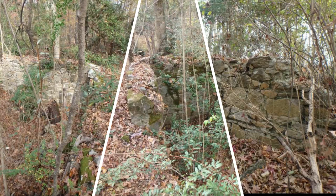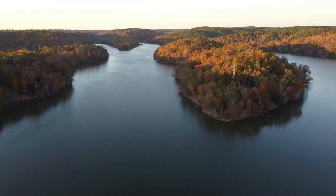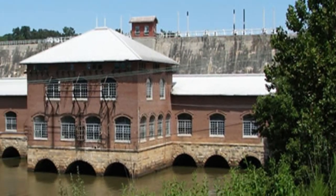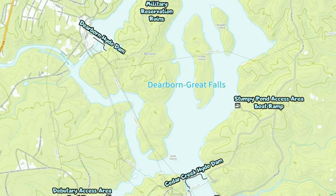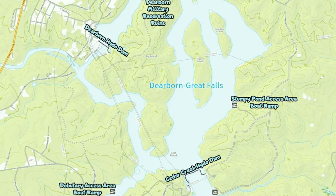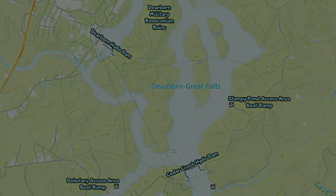These ruins can be found at the north end of the Big Island. There are also some ruins of the old concrete beams used by goat farmers. The concrete beams mark trenches where the farmers would dip their goats to remove parasites. In 1907, the Dearborn Hydro Dam was built by the Southern Power Company to provide power to the Great Falls community. Today, the lake is operated by Duke Power, and public access is provided through two public boat ramps. One is located at the Debutary Access Area, and the other is located at the Stumpy Pond Access Area, as indicated on the map.